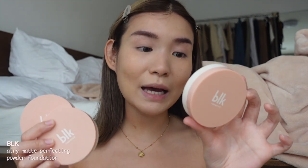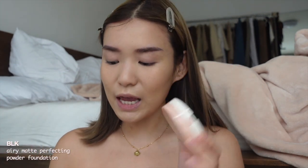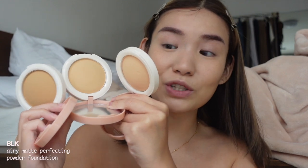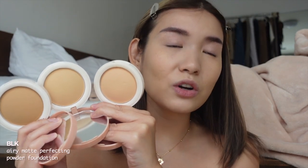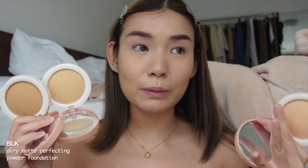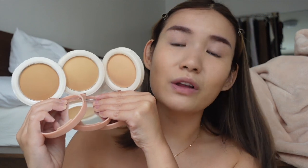This is my newest product, love. I've been using this a lot and I really, really enjoy it, guys. These are the newest BLK Airy Matte Perfecting Powder Foundation. Let me show you these bad boys. This is BLK's newest powder foundation. Tatlo yung shades niya. I wish they would come with more shades. I mean, I do get na these are more sheer powders to really adapt to, you know, a lot of people's skin tones. I'm pretty sure they can still improve on the shade range. I would appreciate deeper and lighter shades.